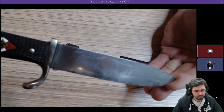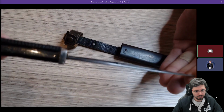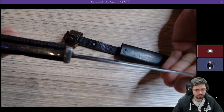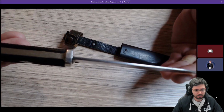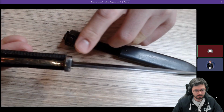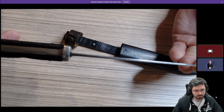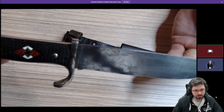But as Hans was explaining before with regards to the ricasso, a lot of the earlier pieces don't have the ricasso. So the ricasso is a section of metal over here which is not sharpened and is thickened, and that basically provides stabilization for the knife. So that was just an improvement that they put in later on.